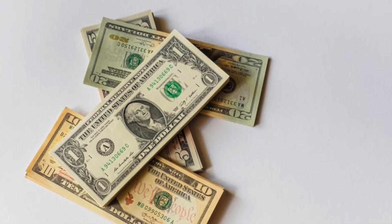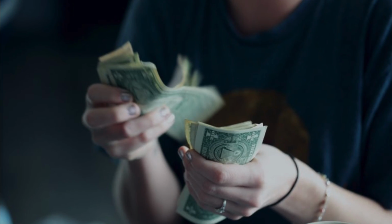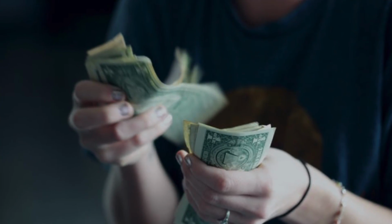What I'm talking about is paying off the debt that is dragging you down. Debt requires interest, and interest is money that you do not need to be spending. So the debt I'm talking about is credit card debt the most, and also any kind of debt, like if you have a student loan under, you know, 10,000, maybe try to pay that off as fast as possible because that's going to be a big weight off your shoulders.